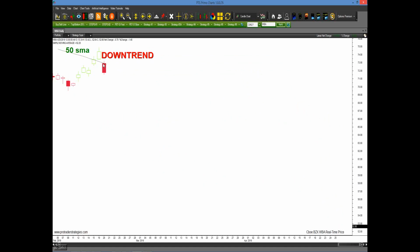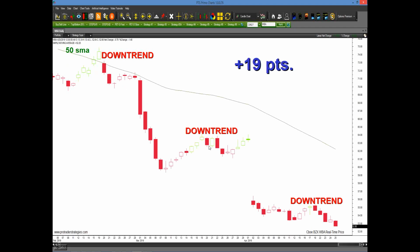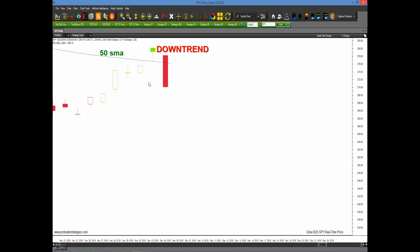Let's look at WBA. This was a simple one. Once again, crossed below the 50, it turned red. 19 points to the downside with 2 more examples. Another example in the spiders.